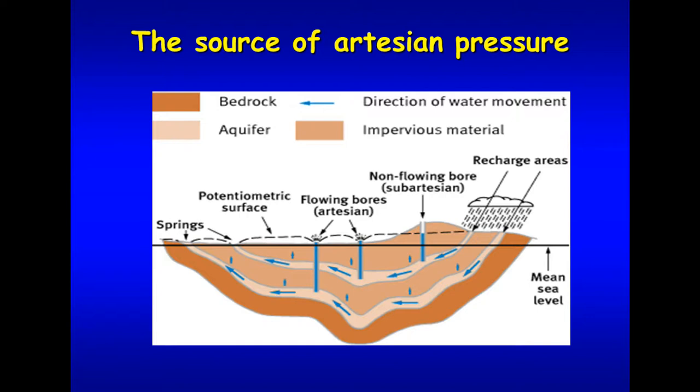If you get in a higher area in the basin, such as in the ranges, of course, then it's subartesian, and the water doesn't come to the surface. The artesian part of it is very important for the springs, because they totally depend on the artesian flow.